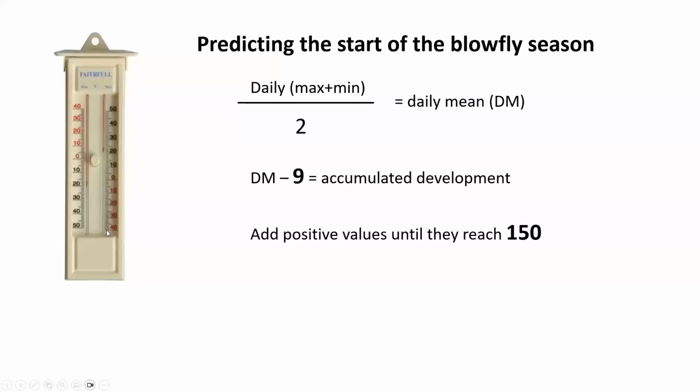So you buy yourself a max min thermometer. Every day you have to record the maximum and the minimum temperature, starting in January. You add up the maximum and minimum, divide it by 2, and that gives you the daily mean temperature. You then take the daily mean temperature and subtract 9. 9 is the threshold temperature for activity, and that tells you how much development you've got. Then you add up any positive values until you reach 150, and then you treat the sheep. That's the beginning of the strike season.